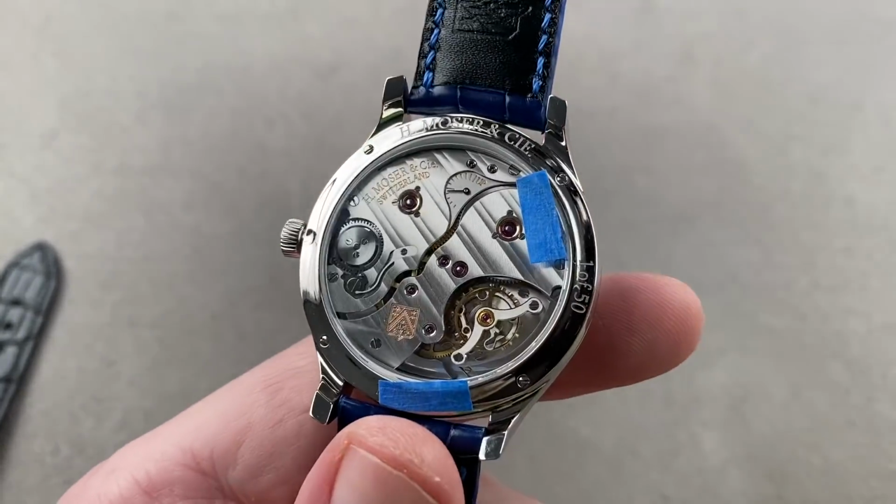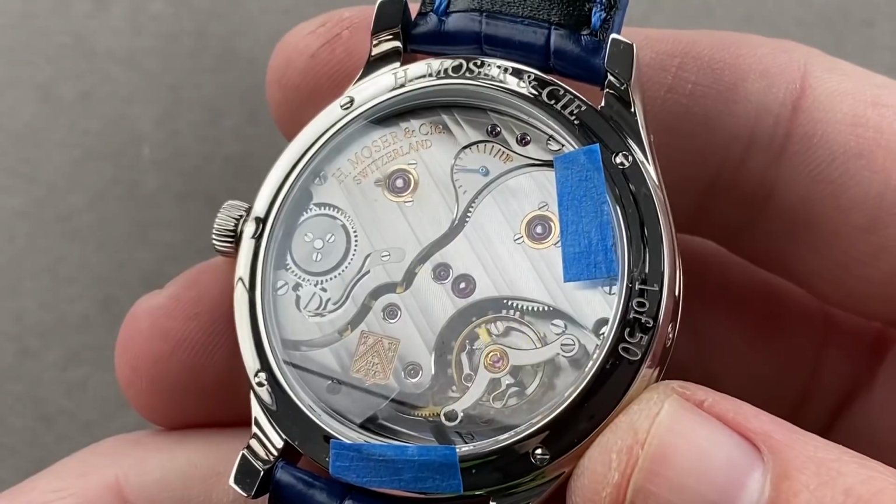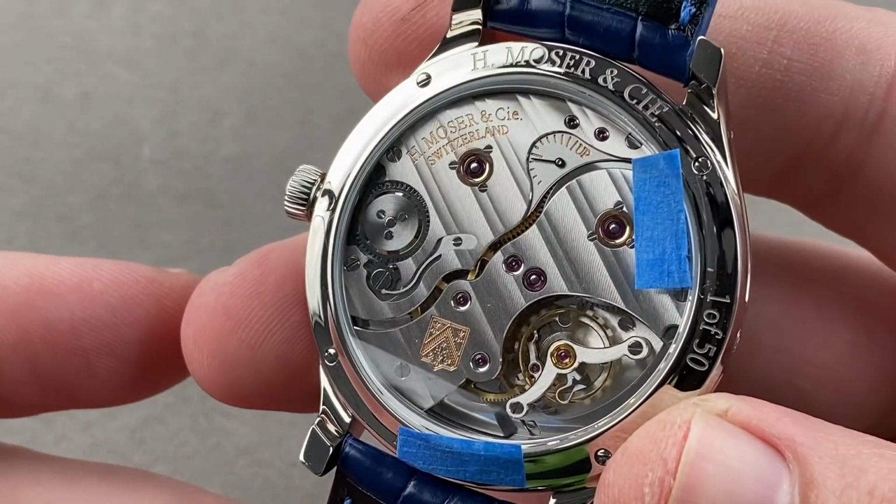1,500 Moser watches are made a year. They call themselves Moser, and they claim very rare. That's their tagline, and they live up to it. The movement you see here is exceptional.